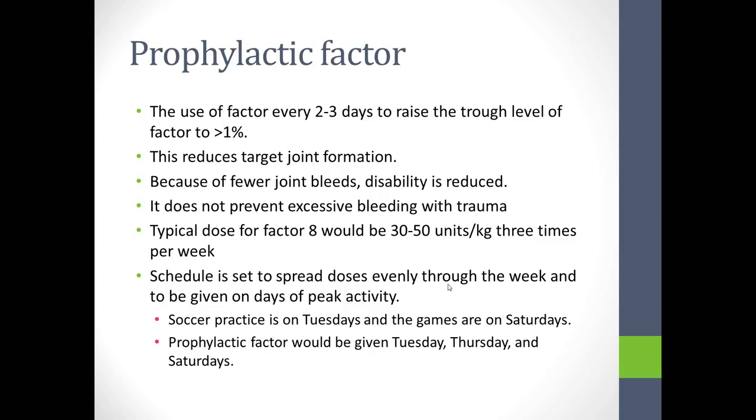Now, prophylactic factor. This has been a major change in the last 15 years. The use of factor every 2 to 3 days can raise the trough level of factor to more than 1%, and this has the effect of reducing target joints. Because target joints don't form, the joint bleeds don't cause the disability that they would have caused, and this results in children who are healthier long term. Our typical dose of Factor VIII would be 30 to 50 units per kilo 3 times a week, although this can range all the way up to every other day, depending on the individual's kinetics.